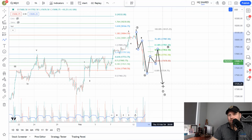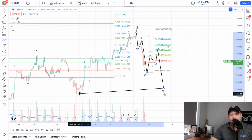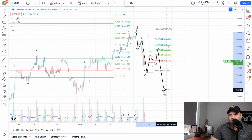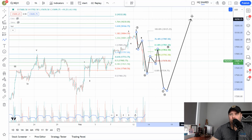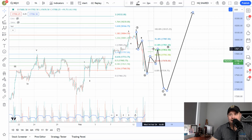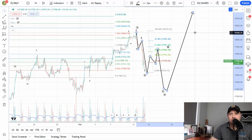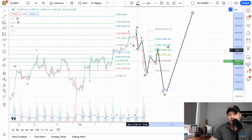And then we'd look for the C wave down to test the Fed lows here at 17,250 to complete that move in a wave 4, and then one more push higher in wave 5 on the NASDAQ up toward the 18,300 to 18,500 area, just depending on how aggressive and blow-off topish they want to be in the move up. But that would be the next expectation: retrace in wave B, down in C, hold these lows, then push higher to the 18,300 to 18,500 area.